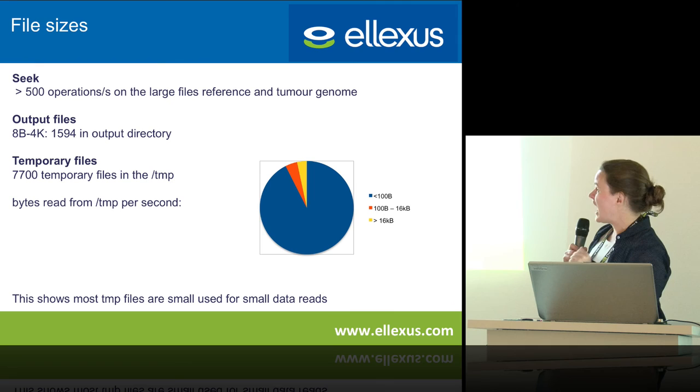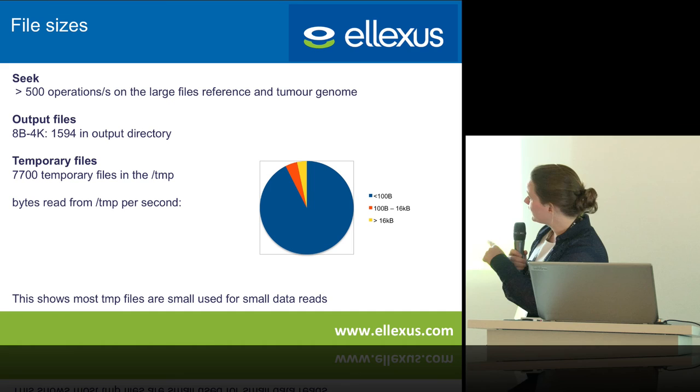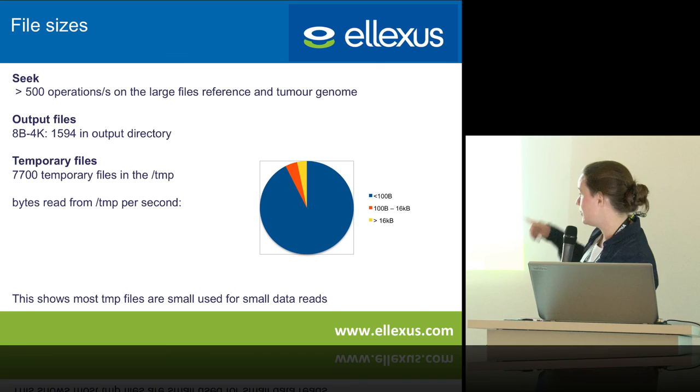Output files, again, the most significant were a whole bunch of fairly small files in the output directory, but the real killer were the temporary files, so 7,000 temporary files during the course of the operation, because they change during the course of the run. I don't have any data here on how big those are, but you can see how big the reads are.